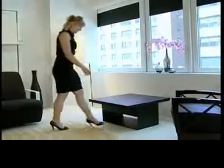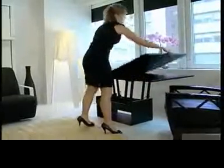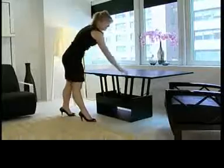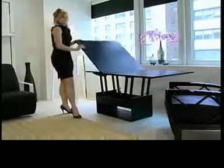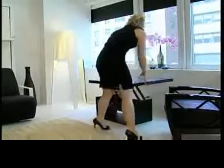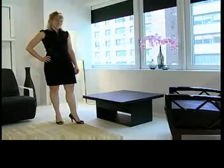And these things function in seconds. It's not like an arduous process. Everything works, again, with fingertip ease. There's hydraulics in the tables and springs so that when you put the table down, a hydraulic catches the table and eases back down into the coffee table position, and everything works just fabulously.